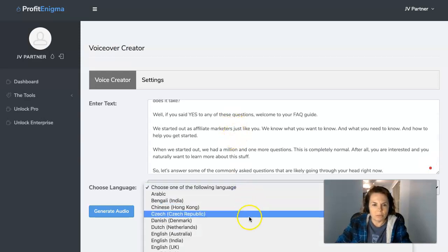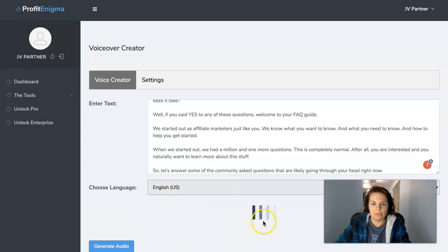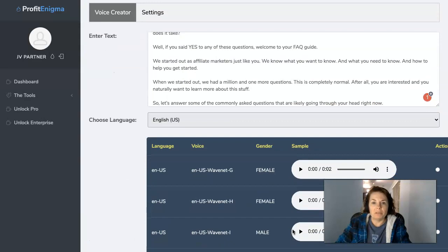I'm going to choose the language. As you can see here, there are different types of English, everything from English, India, Australia, UK, US. For me personally, I'm in the US, so I'm going to choose that. And then what you're going to see is a drop down of different voices that will speak in this particular language. You can actually come through here and click on this little button to hear the samples of each voice.